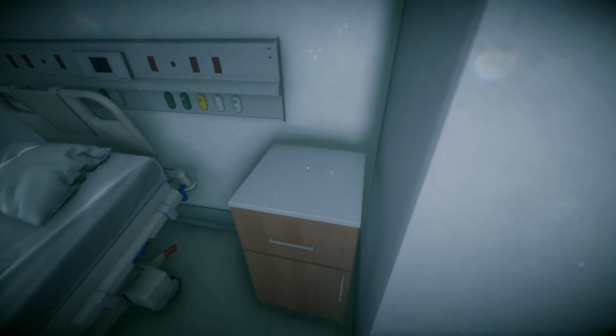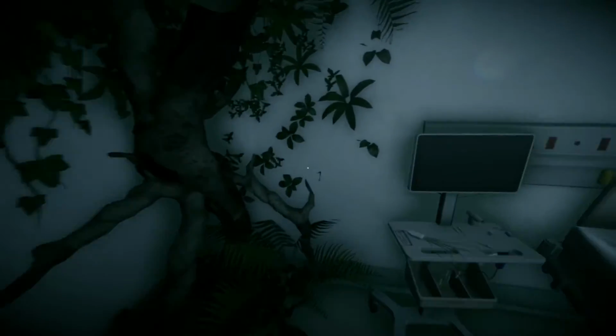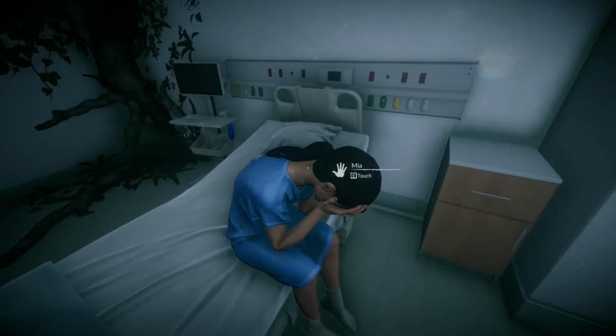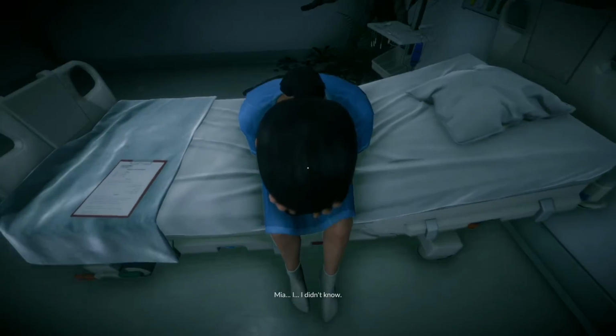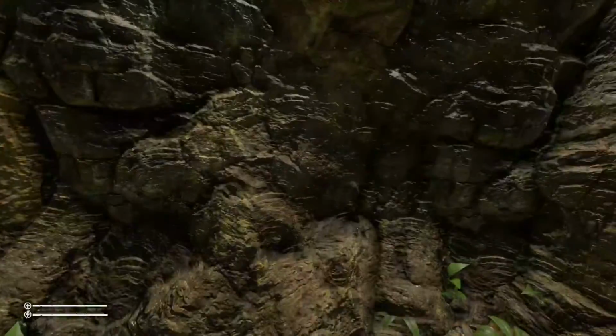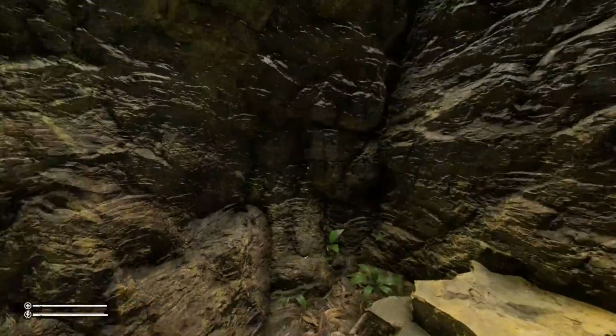Man, gives me creeps. I have chicken skin. Oh man, this is so... She's in hospital. Mia, I didn't know. This is so sad. Oh man, this is so sad.